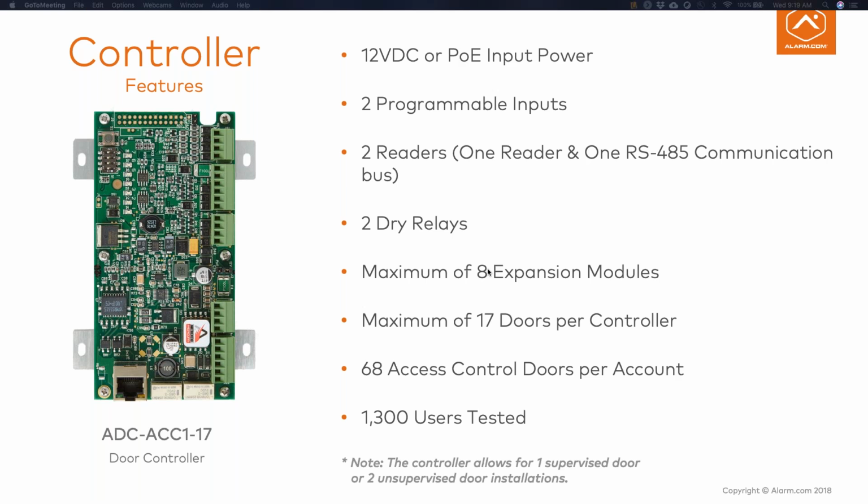So I could put one input on each door. I could monitor maybe the door position, so I would know if the door was held open or closed. We've got 2 dry relays on board. You can do a maximum of 8 expansion modules on this controller. It doesn't matter if they're 2-door or single door, but you can do a maximum of 8. That will give you 17 doors per controller, 68 total doors on an account. And like we talked about earlier, 1,300 users have been tested. Any questions on this controller?